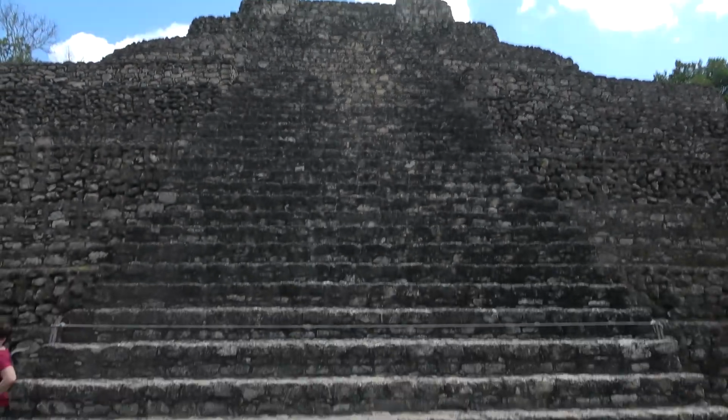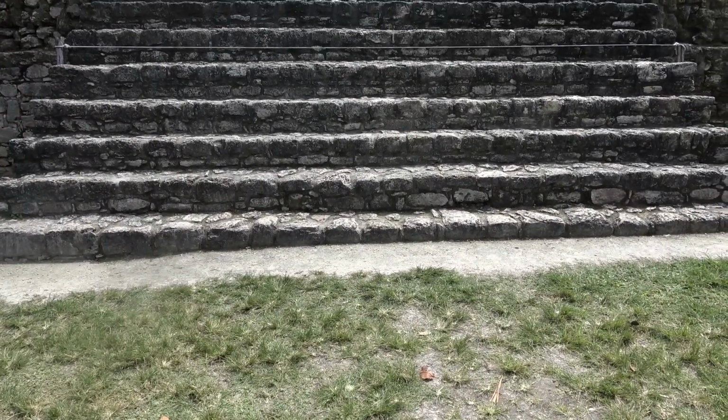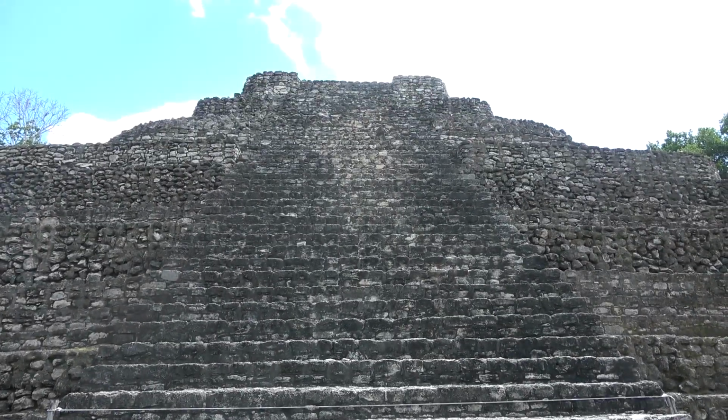But they also were able to dig down below where they had access to river water, and that's where they would also bury people. So you've got kind of access to the underworld gods and the above world gods at the same temple site. So kind of cool stuff.